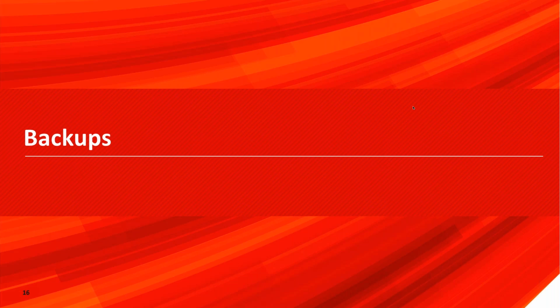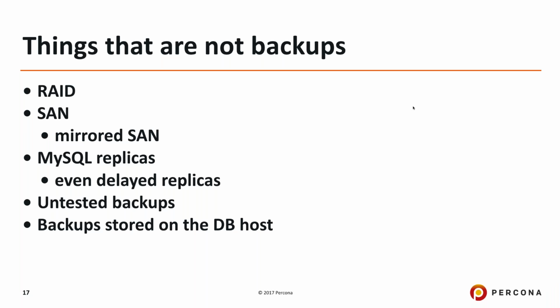So backups, not going to go very far into depth with this again, but let's talk about some things that people may consider backups that are not backups. RAID is not a backup. As soon as you write something bad to a RAID, it's everywhere. You can't get back from that. Same thing with a SAN, even a mirrored SAN, because that's going to be a synchronous operation to mess up all your data on the SAN and its mirror.